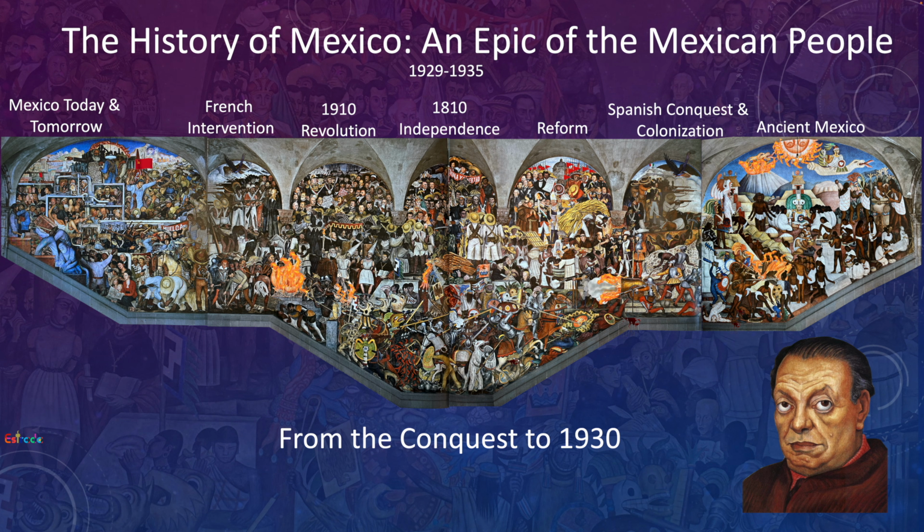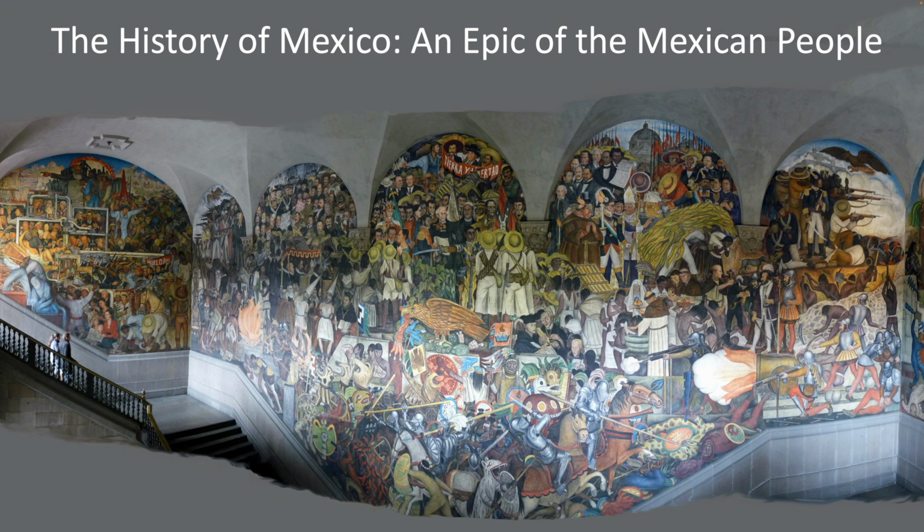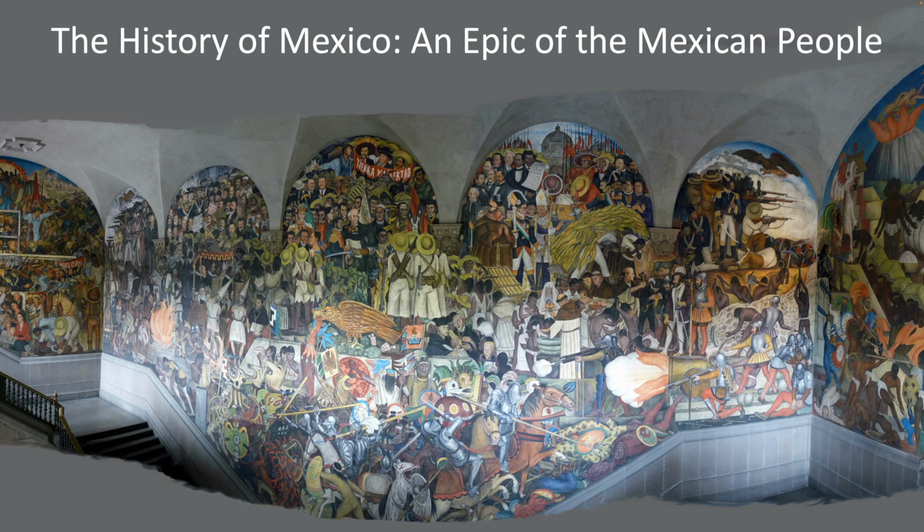But it's worth noting that the title, The History of Mexico, was not the official title given by Diego Rivera, but it's a common title most people know the mural by. In fact, the only title actually given by Diego Rivera was for the far left section, Mexico, Today and Tomorrow. Here are a few more looks of the mural on the double stairwell.